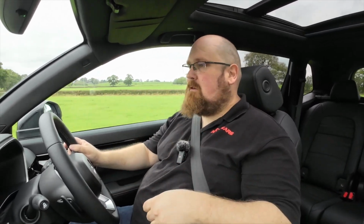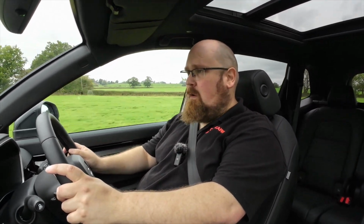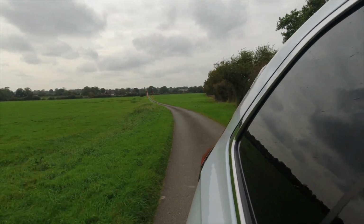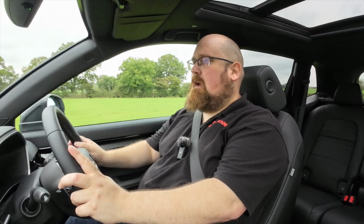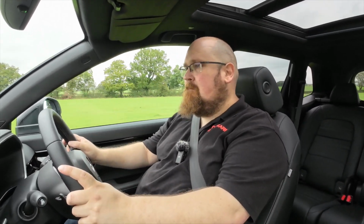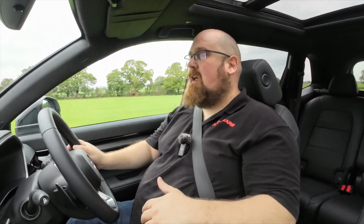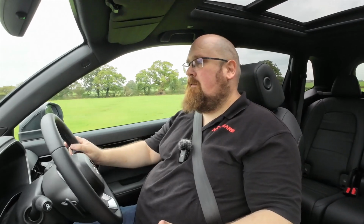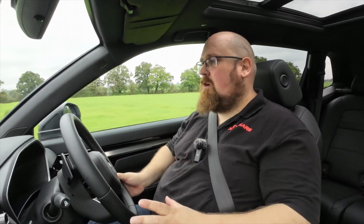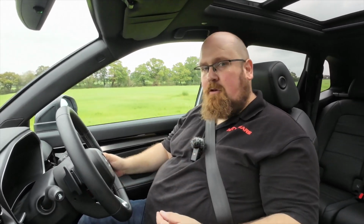Now, with the battery in this plug-in, it is a 17.7 kilowatt hour battery, so you should be able to get a total of around 51 miles of electric range, which is actually very impressive for this type of car. Now, of course, depending on the weather conditions that can reduce, and also how you drive. Now, the thing with plug-in hybrids is, yes, you can drive up to 51 miles just in electric, but it depends on your kind of journey.